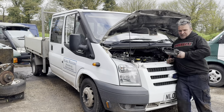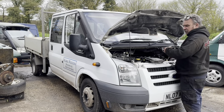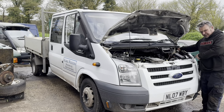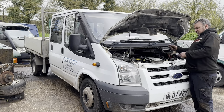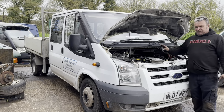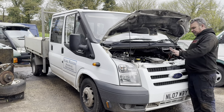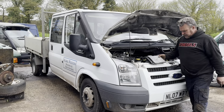So what we've done now is we bought a virgin software file for a 2.4 PHFA coded Transit engine, reloaded it to the silver ECU that is in here, then spent the day yesterday with some diagnostic machine coding everything back to it: ABS pump, injectors, dashboard, central locking, anything that needed it. Everything talks to each other through a body controller.